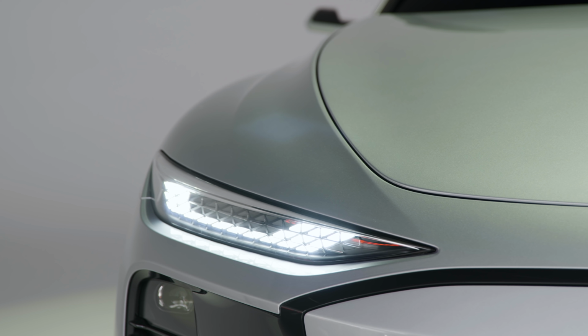Now these are cool for several reasons. First of all, they're Audi's skinniest headlights ever, in case you were wondering, and because they're active matrix, they can also project a full beam on the road ahead to illuminate your path without dazzling other road users.